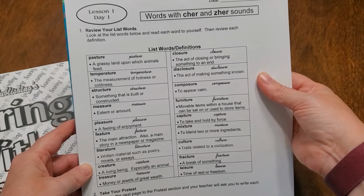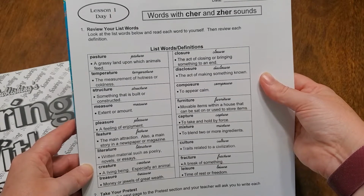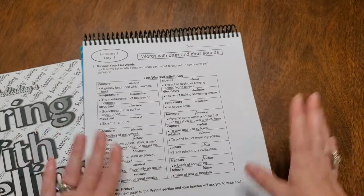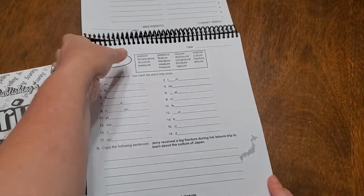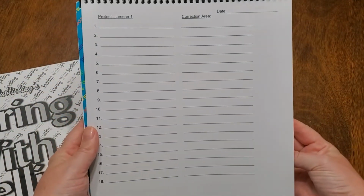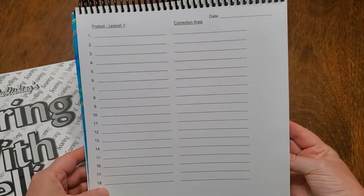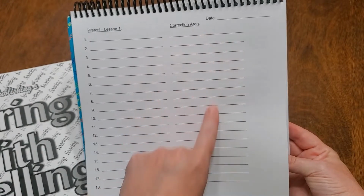So if your children missed it on their spelling test and you want to make sure they know how to spell that word, then you can carry it over. I'll show you what I'm talking about. Okay, so this is lesson 1, day 1, and you're going to do a pretest. You're going to call out the words to them here on the pretest. They're going to write them here. And there are the places to correct them.